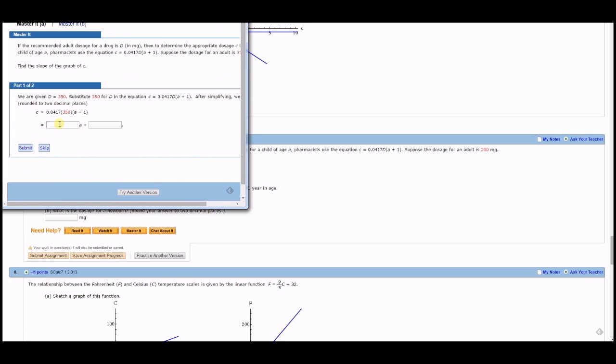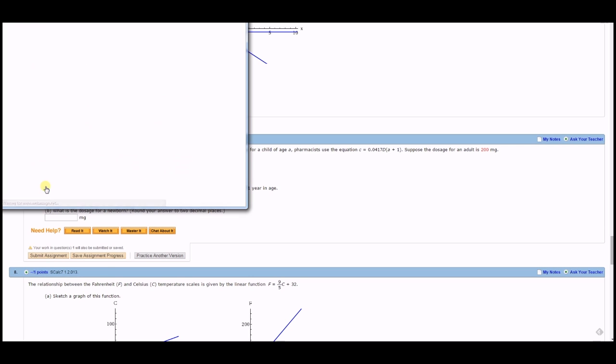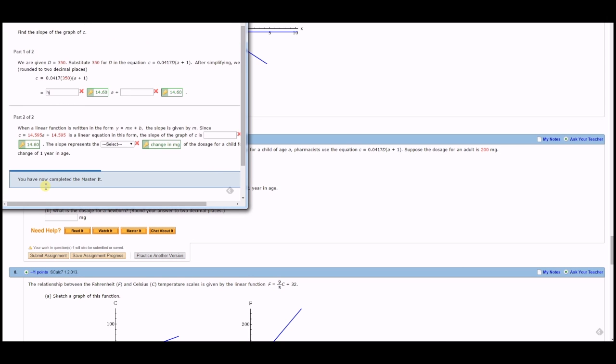The benefits of WebAssign have been, every semester, we have students asking, can we use this next time? They want to do their homework, they do their homework. They're not happy with getting a 90% on their homework. They have to get 100% on the homework.